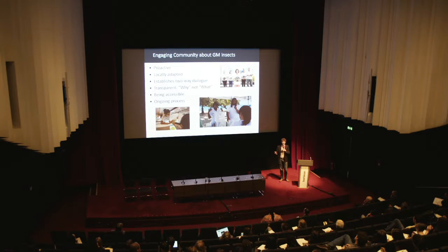It has to be transparent. We're not just there to say what we're doing, but to explain why we're doing it. It's also about being accessible. You can't just do one kind of community meeting and get on with it. You have to use lots of different channels of communication, and make sure you're reaching all sectors of the community. And of course, it's an ongoing process. Community engagement doesn't finish when releases start. It has to carry on throughout the project.